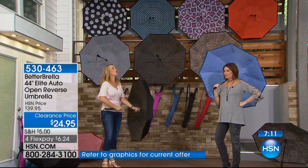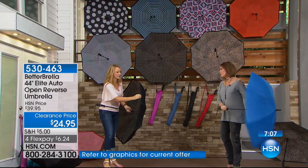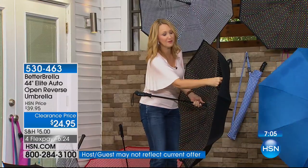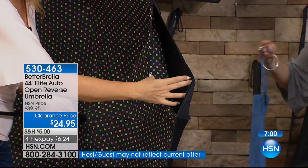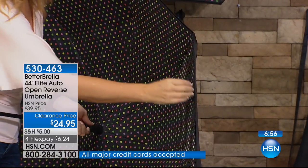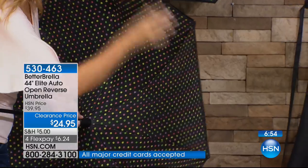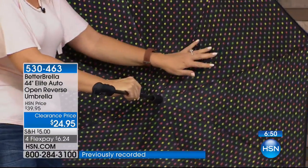And then you said it, quality. Read the customer reviews if you please, because we have the best reviews on a reverse open and close technology in the business. And check this out. Dual layer technology here. So that double canopy, not only 44 inches, bigger than any of the ones we've seen out there. This has that dual ply construction. So that means water won't seep through it. It's super durable. Could be the last umbrella you ever need to buy.